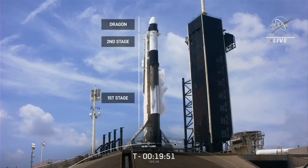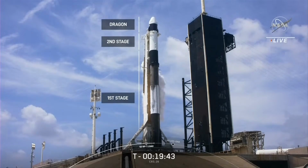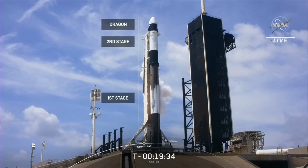the orbiting laboratory. Below Dragon is our Falcon 9 vehicle, which is actually two rockets in one. The lower part, also the largest part of the rocket, is called the first stage. It has 9 Merlin 1D engines, which accelerate the vehicle through the Earth's atmosphere and into various orbits in space.